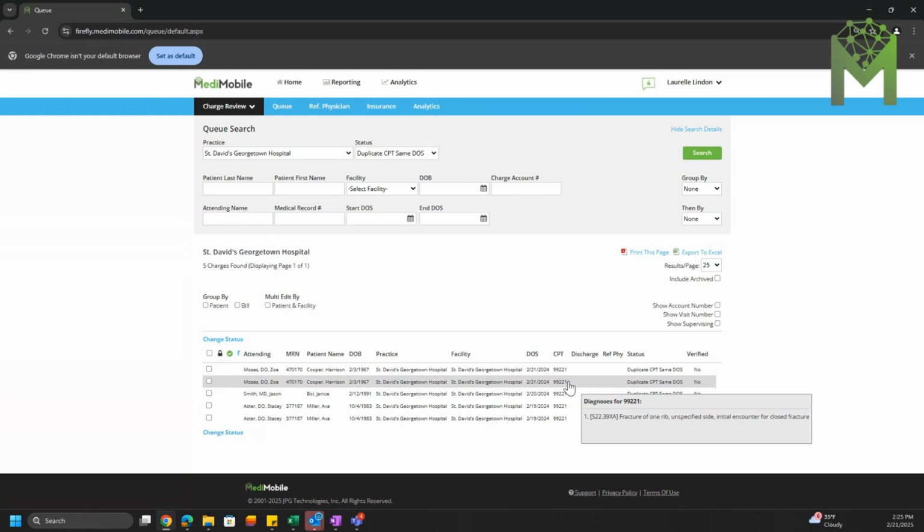So things like these rules, as well as the statuses, allow the billers and coders to move charges efficiently, thereby decreasing the amount of time it takes to get charges out the door and decreasing the denials, because you are able to actually map your insurance, which reduces the errors into the billing system, and review your documentation while inside charge review instead of having to toggle between the EMR and your charge capture system. Everything is stored right here in charge review. Wow, what a neat feature MediMobile offers.